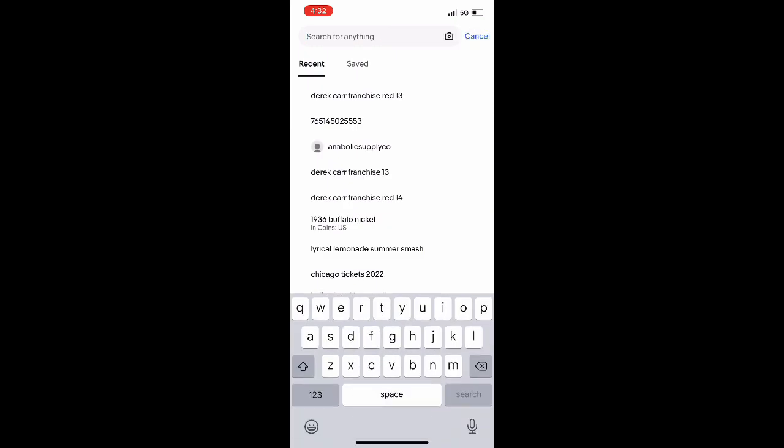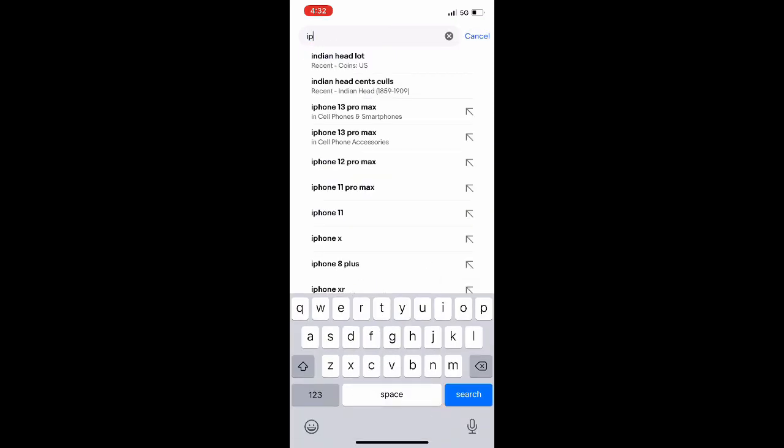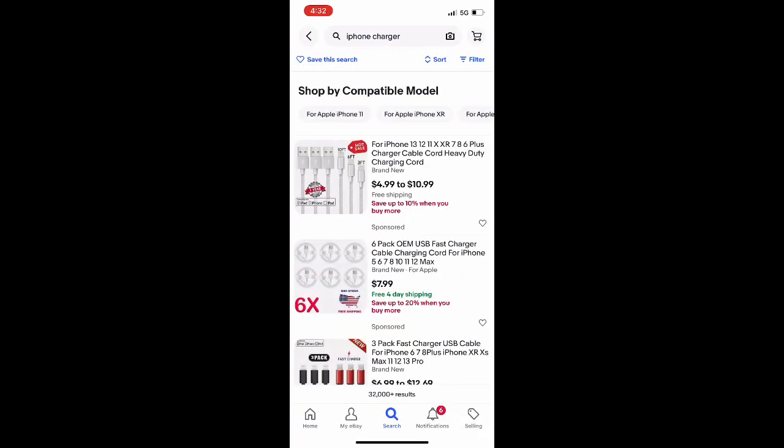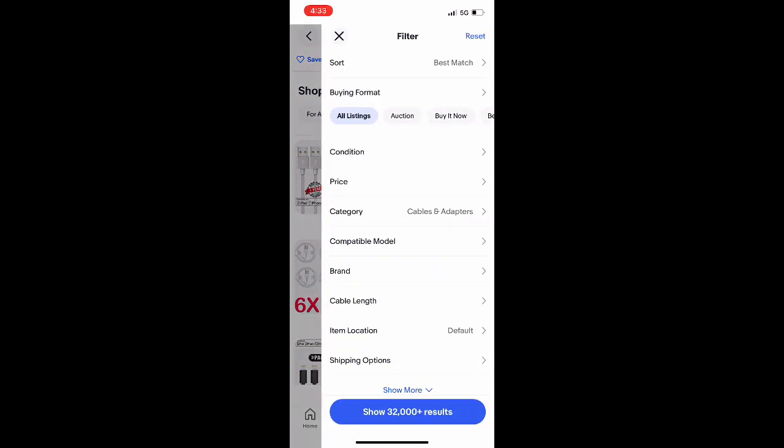So I'm just going to search for something like I normally would, just searching for a random thing here. An iPhone charger is the best I could come up with. So just searching through it, it'll come up with a bunch of different listings of iPhone chargers. Most of them do have free shipping anyway. This might not have been the best example, but you could do this for any item.